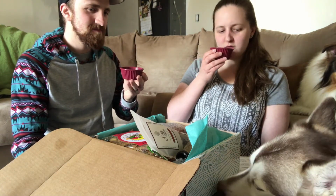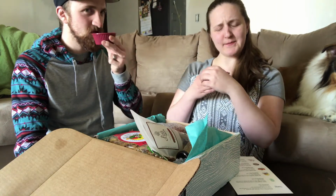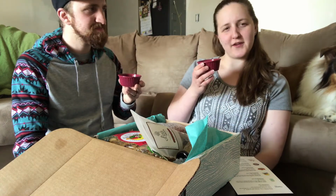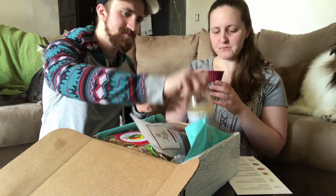Maybe it would be a little bit better cold. Yeah, it's a little bit. I mean, it may be because we just had chocolate right before. I don't know. It's kind of got like a bittery taste. It kind of reminds me of a little bit of apple cider vinegar. But it's not like vinegary, but it just kind of has that where you think it would be ginger sweet. Vinegar. Yeah, it's like ginger vinegar. It's weird. It's different.